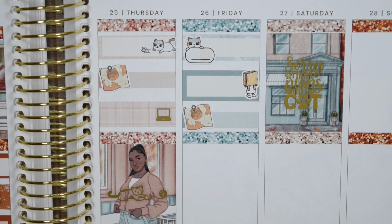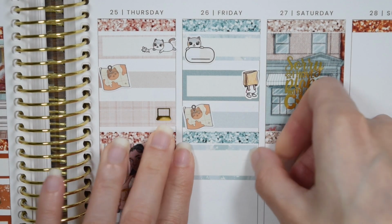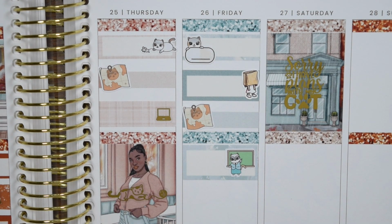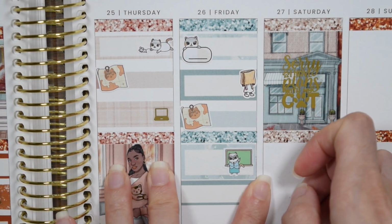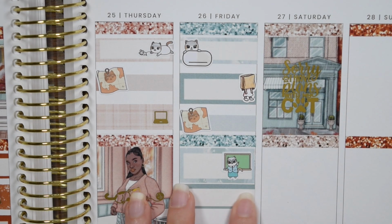So there you go. And then my husband was working from home again this day, so that is from Itty Bitty Sticker Co. He makes maps. Not exclusively, that's not the only thing he does all day, but that is a big part of his job, so I've been using map stickers. Then I went to go teach my classes on campus and hold my office hours, so I have a teacher Molly from Itty Bitty Sticker Co.